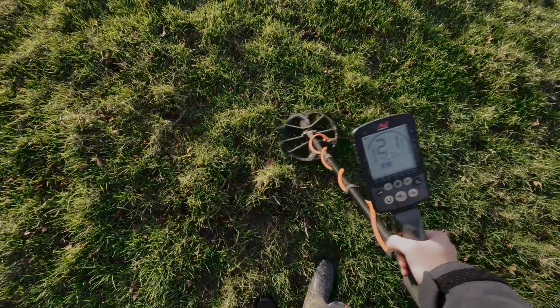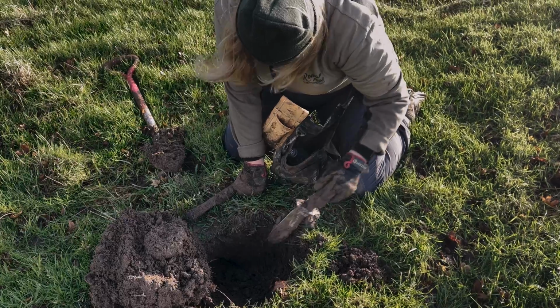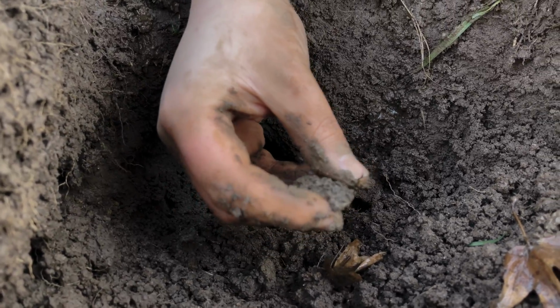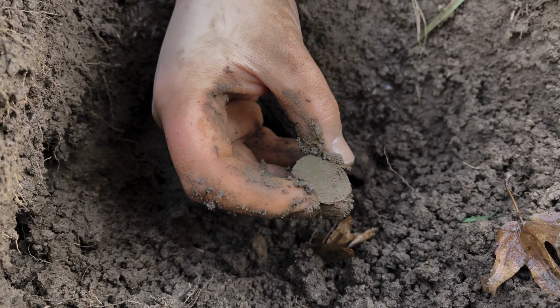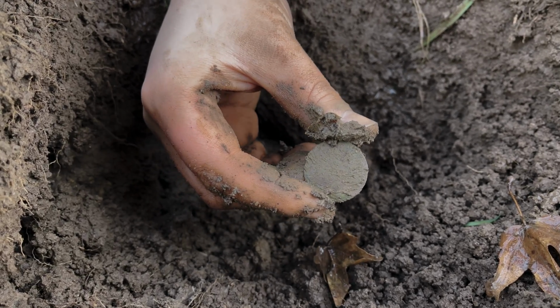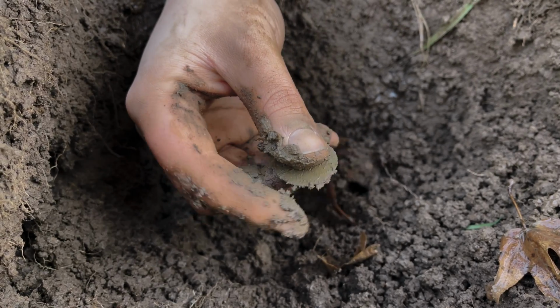Yeah, 23. This rather nondescript looking disc is all that remains of a halfpenny, one from either the 17th or 18th century. It's like a halfpenny of some description. Oh, yeah. You may not think much about losing a penny now, but a halfpenny, especially here in rural England, would have been quite the loss back in the day.